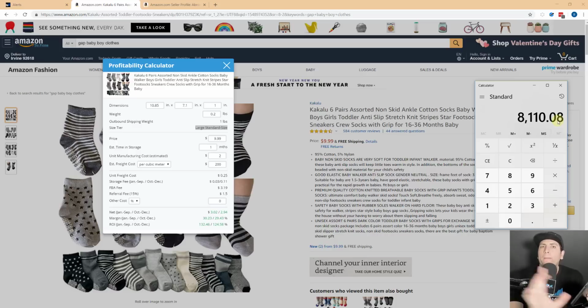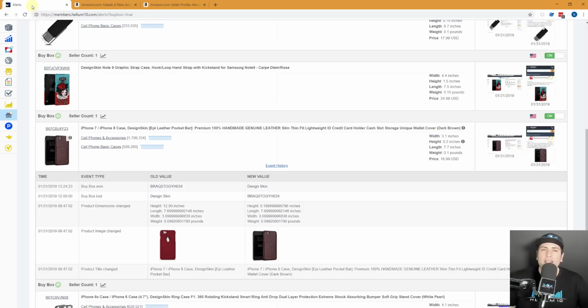Why would the fee go up? Because dimensions or weight changes. Now you are going to be notified the instant that happens. So immediately you can open up a case with Amazon to get that fixed.